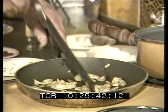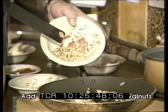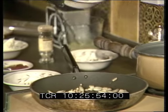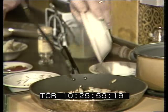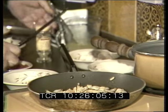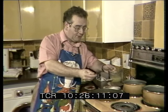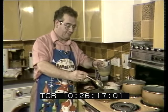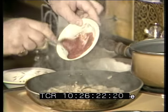We've nicely sautéed these so that the onions are now brown. We're now going to add a quarter ounce of coarsely chopped walnuts, followed by a quarter ounce of sultanas. We then add two tablespoonfuls of chicken stock, and that's going to go whoosh. One and a half teaspoonfuls of tomato puree.